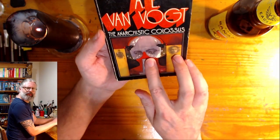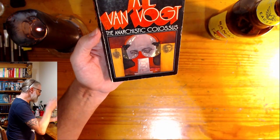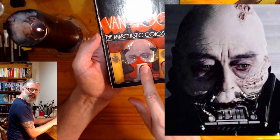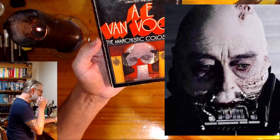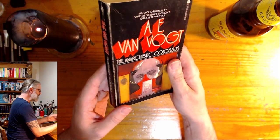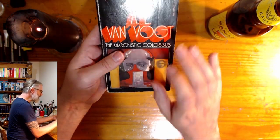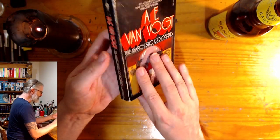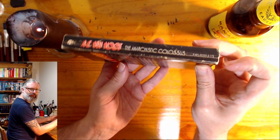We've got another Van Vogt here. Okay, the Anarchistic Colossus. Look at that. What's going on there? This chap, he looks a bit like Darth Vader from Return of the Jedi when his helmet came off and you saw that he was actually a balding middle-aged man with very intense crow's feet. That image stuck in my head as a child. I thought it was quite scary. Okay, yeah, some creasing here. It's not too bad. We've got some sun-fade on the spine, but that's all right.